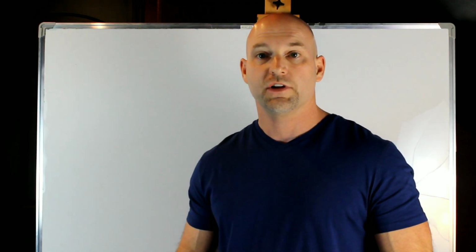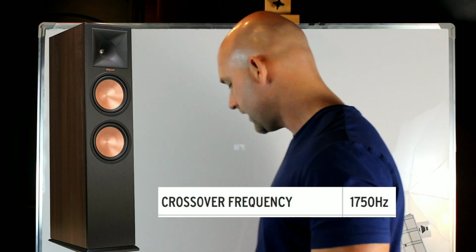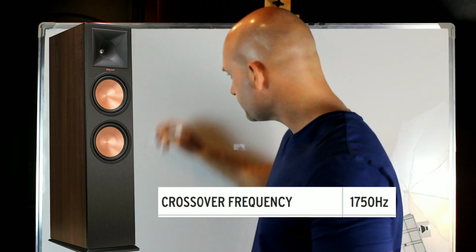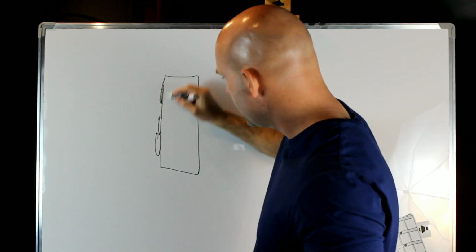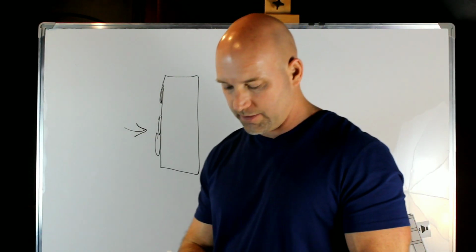All right, so let's start off looking at a Klipsch two-way tower, the RP280F. This speaker has a crossover frequency of 1750 hertz. What this basically means is the woofers are handling the majority of the vocals. If you look at it from the side, we've got a compression driver and two woofers. Most of our vocals are coming out of the woofers.